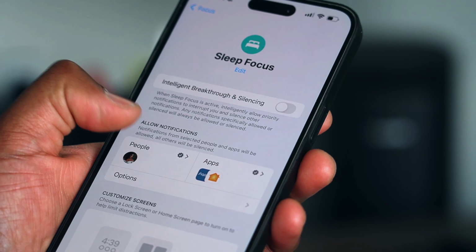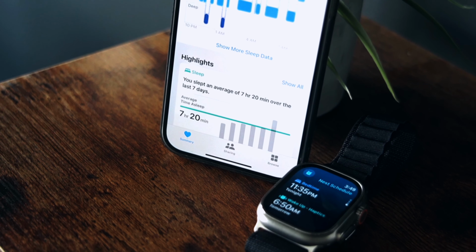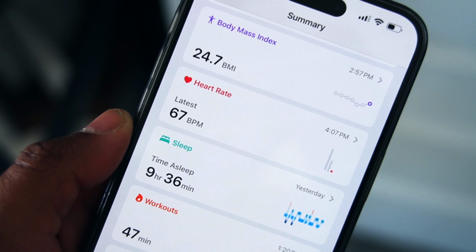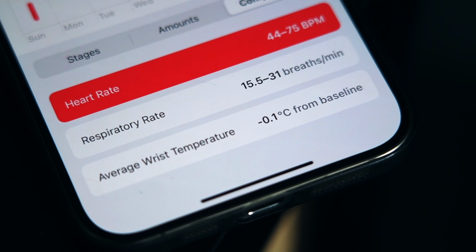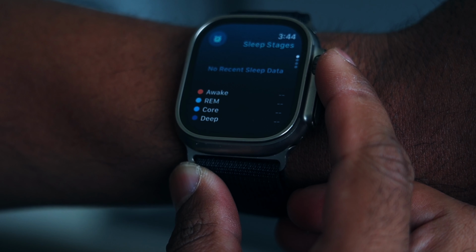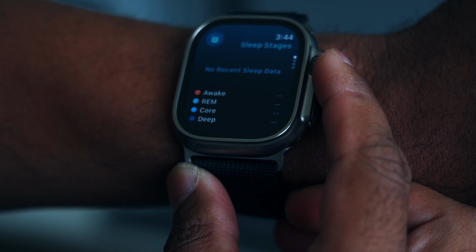I do appreciate the fact that we have a full overview of our metrics on the sleep page, such as our heart rate throughout the night, as well as respiratory rate. These are important factors to consider and share with your doctor to determine if there might be some underlying issues that need to be addressed. You can also view the various pages available to you on your Apple Watch, so you can get a quick glance at your statistics for the previous night.